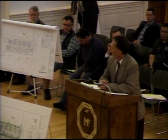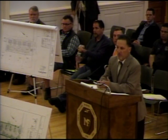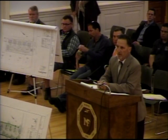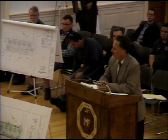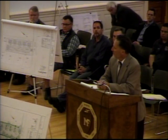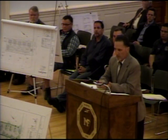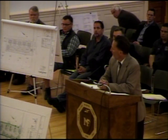When we take a look at the site itself, the topography is generally flat. For those people that have been out there, the topography is generally in the 2% range. We did a number of tests out there with deep test holes with regards to the stormwater management system, and the soils are generally good from a hydrological perspective.